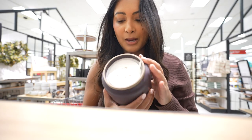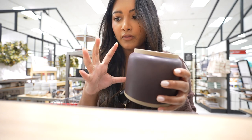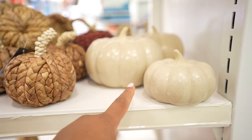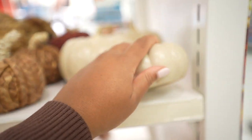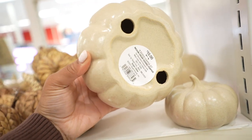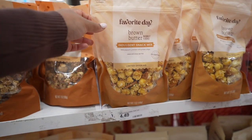This one is Apple Orchard. And this is the same kind of jar as the other one that I really like. I like something like this. It's neutral, doesn't look super cluttered. This one's $5. And then this one is 10. That's not bad. I think I might do that. These two look so good. I think I'm leaning more towards this.